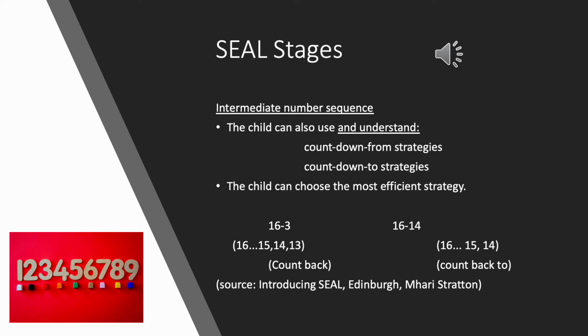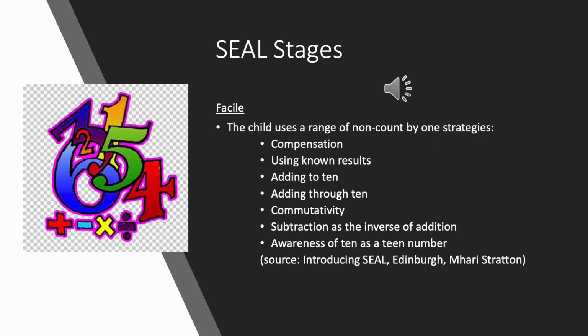Then they would move on to intermediate number sequence, so the child can use and understand count down from strategies and count down to strategies. So counting down from a given number and counting down to a given number. The child can choose the most effective strategy. So for example, 16 take away 3: 16, 15, 14, 13 would be your counting back. 16 take away 14: 16, 15, 14, count back 2. And then the facile stage. At this stage, the child uses a range of non-count by 1 strategies, which are on the slide there.